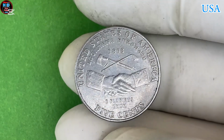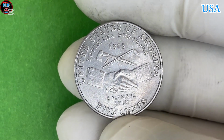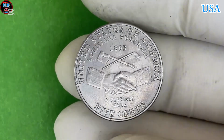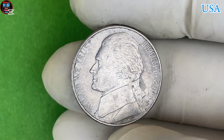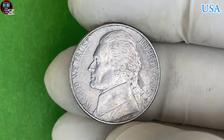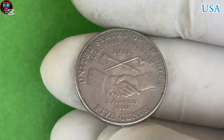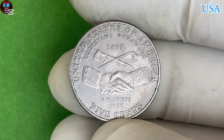A little bit of knowledge and a keen eye for detail can help you spot a hidden treasure among the coins in your collection. Whether you're a seasoned coin collector or just someone who's curious about the potential value of your spare change, coins like the 2004 Jefferson nickel show that sometimes the smallest coins can hold the greatest rewards. So, the next time you stumble upon a 2004 Jefferson nickel, don't just let it slip through your fingers. Take a moment to examine it closely. Who knows? You might just be holding a coin worth an astounding $34,000.